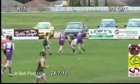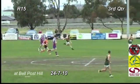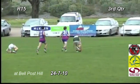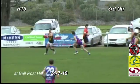So the ball kicked out long. Lovell takes a good mark. Ellis is there. Takes the quick handball. Steams into the centre of the ground. Ran his full distance. Now he goes towards the half-forward line. Good kick, good weight. Montgomery couldn't take the mark. Back of the pack to Luca. Swoops on the ball. Tetsy's there also in support. Has time to steady.